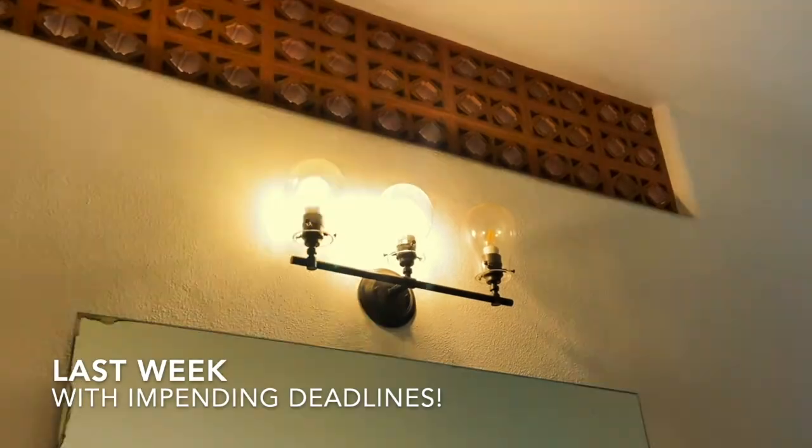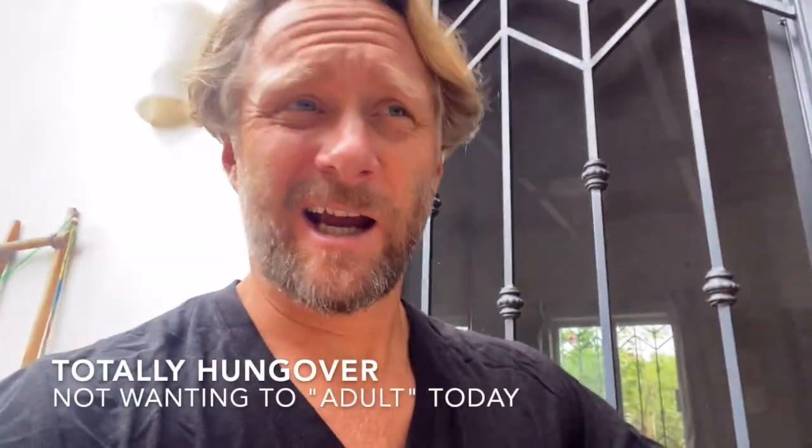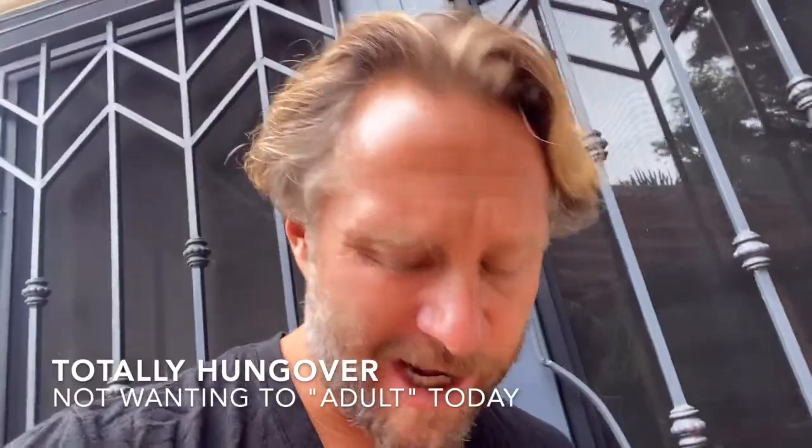This is what a brownout looks like. We're having a brownout. It's like a blackout, but you still have some power, but not enough to run big things. So Astrid has a deadline that she has to hit, so I'm gonna set up the generator.